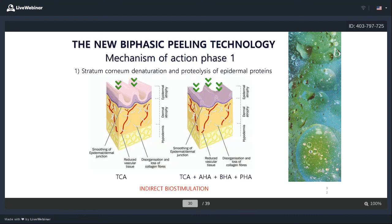Now we will see the mechanism of action of BIOREPEEL CL3. This is divided into 4 action phases. The first one, of course, like every peeling on the market, is indirect biostimulation. It is made from TCA. The first action is the denaturation of the stratum corneum and the proteolysis of epidermal proteins. In this action, the mix of alpha and beta polyhydroxy acids improves the power of this denaturation and proteolysis.